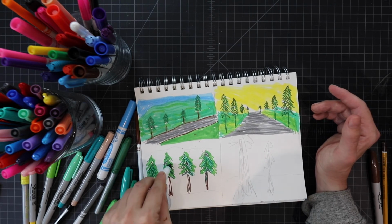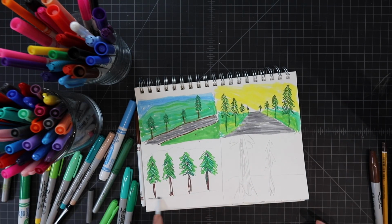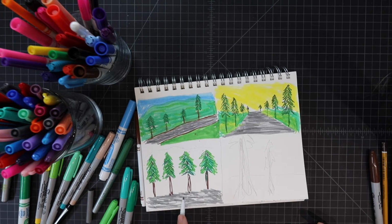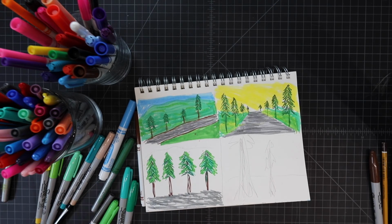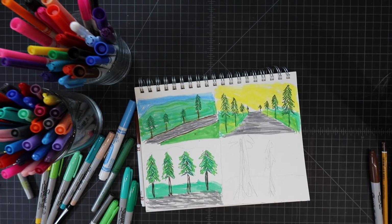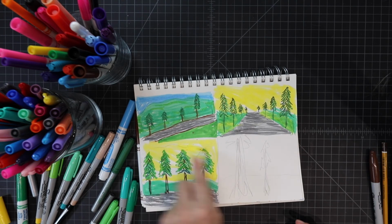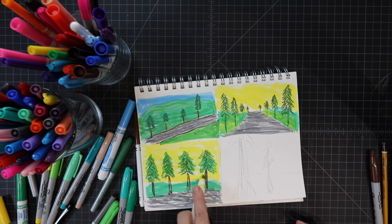I like to add a lot of different greens when I draw trees. It makes them look a little bit more realistic. Here I'm doing a gray sidewalk. You could almost imagine that this is the same picture as the one where the road goes in and the trees in the back are smaller. It's just that you're looking at it from a different angle.